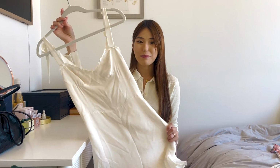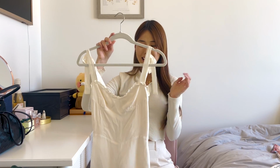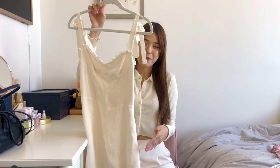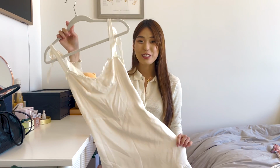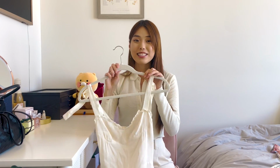But one thing I will say about this dress, even though it's really, really beautiful, I do find it a little bit revealing. The bust line is quite low. The skirt line is also quite high on me because I'm a little tall. So although this is beautiful and I got a good amount of wear out of it previously, these days I don't quite find myself reaching for it.